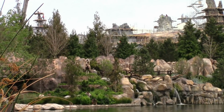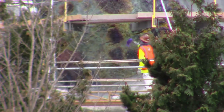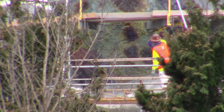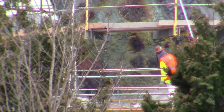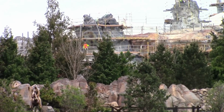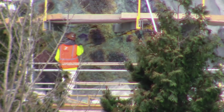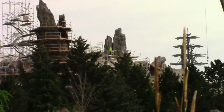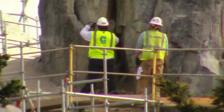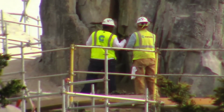Now we're in Critter Country and an Imagineer is working in the distance. I'll zoom in. Notice that this Imagineer is splatter painting onto a petrified tree. Now over here, workers are adding plants to a petrified tree. Let's get a closer look. Plants can make use of pockets within petrified trees, especially soil pockets, to help them grow.